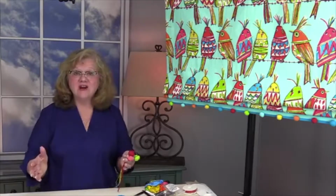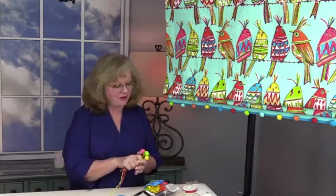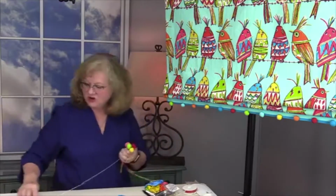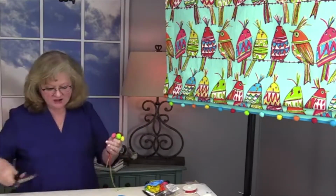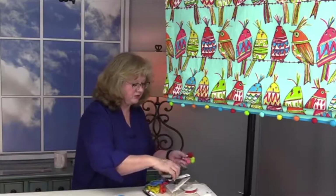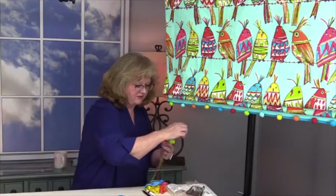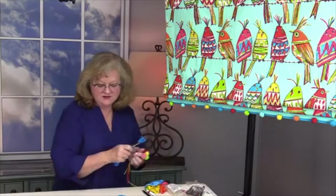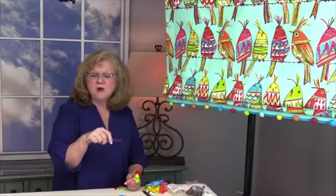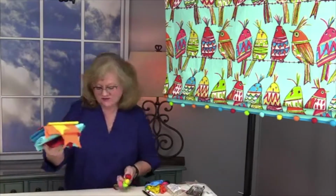Okay, there you go. There's my little fabric pom-poms, and I hope to see you all make some and show me what they're like. All right. I'm going to clear this table and get ready for part 2. I do need some of it, but not all of it here. You know what? When I made the small ones, I didn't even use the purple thing to stuff the batting down in the circle.